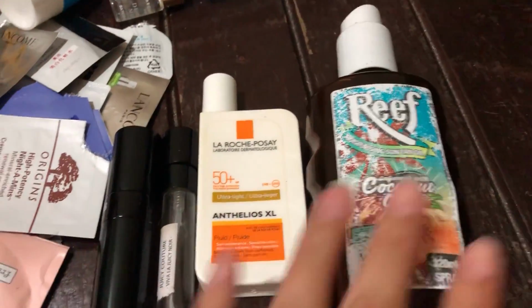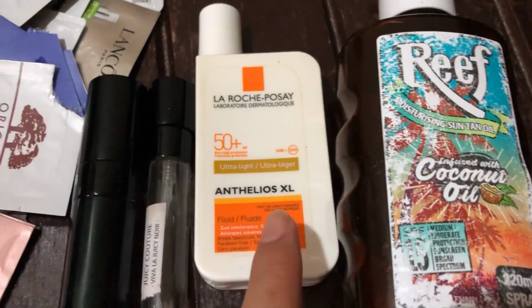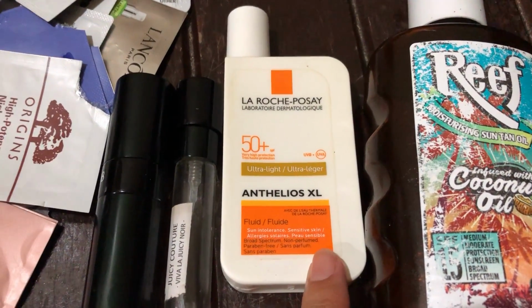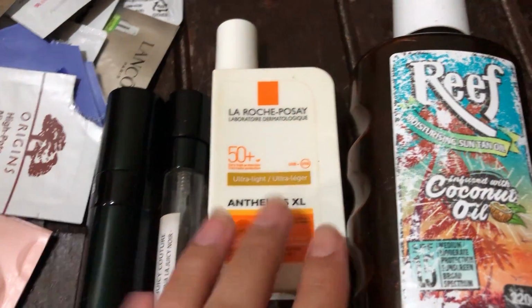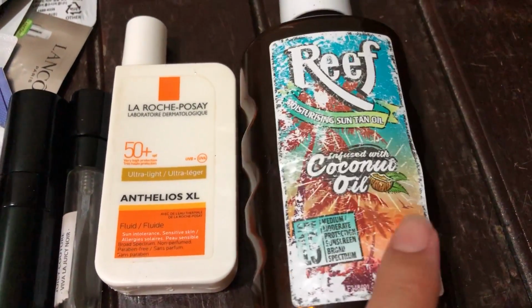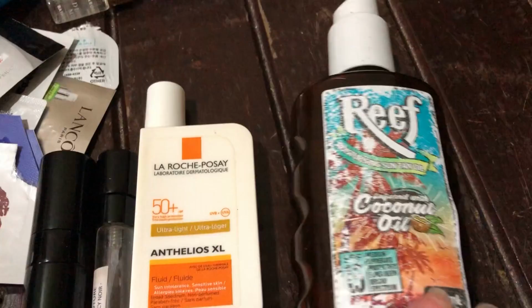Actually, I wouldn't buy this again. It's a really good sunscreen, but it does break me out if I use it too often, so I would prefer to just buy something that doesn't break me out. And this one, I love the Reef tanning oils, but I didn't like this particular one in the pump bottle. I would just buy the standard Reef oil. So there we go.